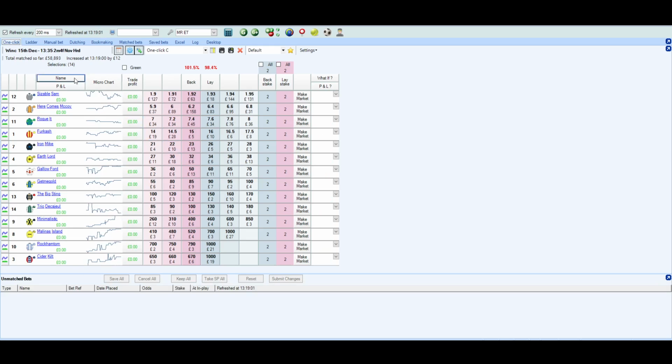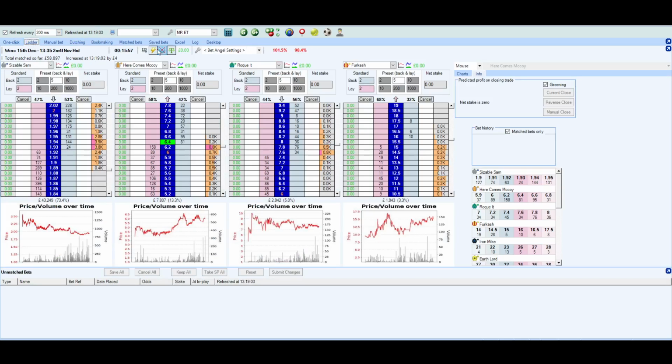So next one here we've got, it might be okay, it's 16 minutes to go. Right, cool, decent amount of time. Tight book, decent amount matched in terms of volume. So check. Got favorite odds on.